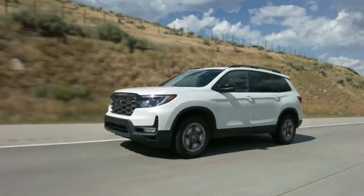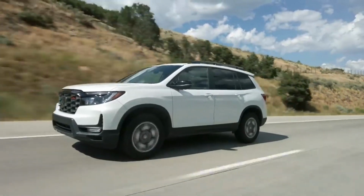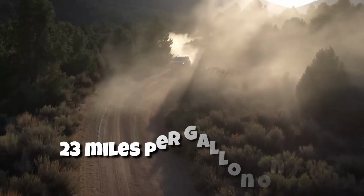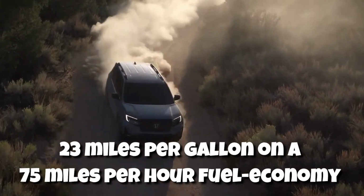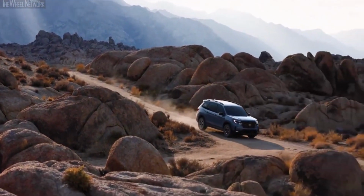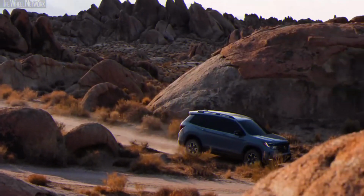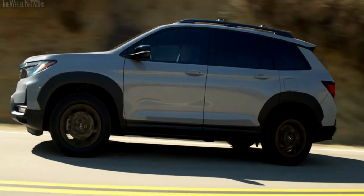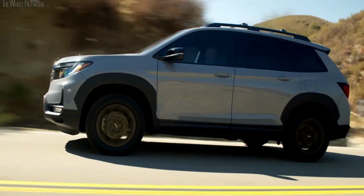In real-world testing, Car and Driver achieved a commendable 17 miles per gallon during a few weeks with a Trailsport model. It delivered 23 miles per gallon on a 75 miles per hour fuel economy route. However, individual mileage may vary depending on driving conditions and habits. The Passport's impressive balance between fuel efficiency and performance makes it a practical choice for extended road trips and everyday commuting.